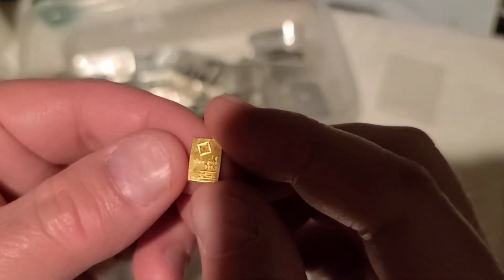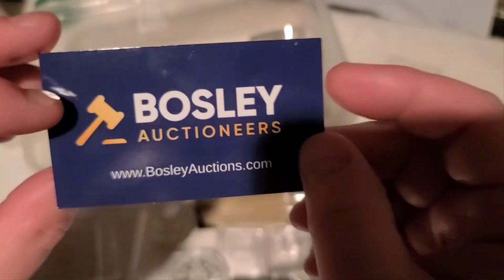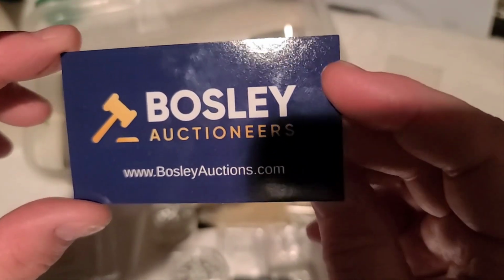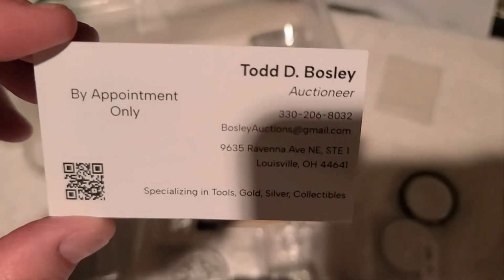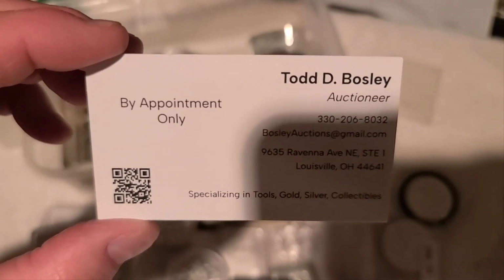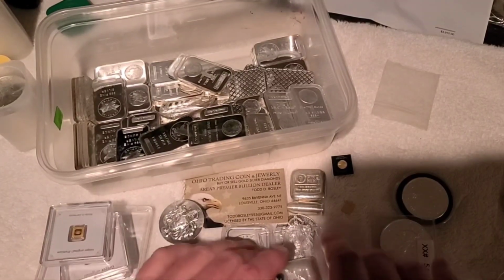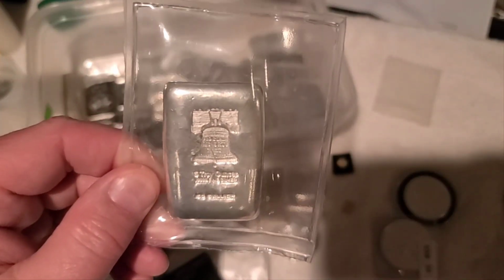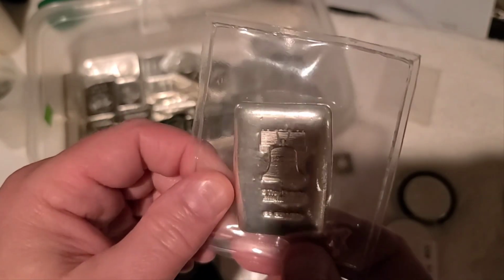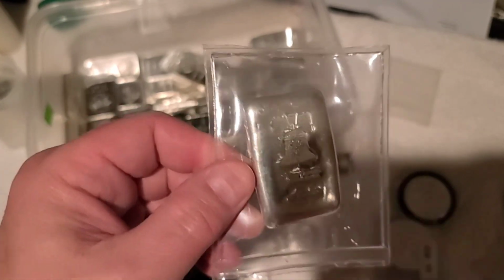We do, however, have a really nice auction site. I'll give you the card for that. It's called BosleyAuctions.com. I'm Todd Bosley. I'm a state licensed auctioneer here in Ohio. This is my information. But check out our website sometime, BosleyAuctions.com. We usually have a couple really good auctions, high-end auctions. I do a lot of gold and silver. I just love this stuff. I think it's just the way to go. There's a Liberty Bell 5-ounce bar in plastic and ready to go.